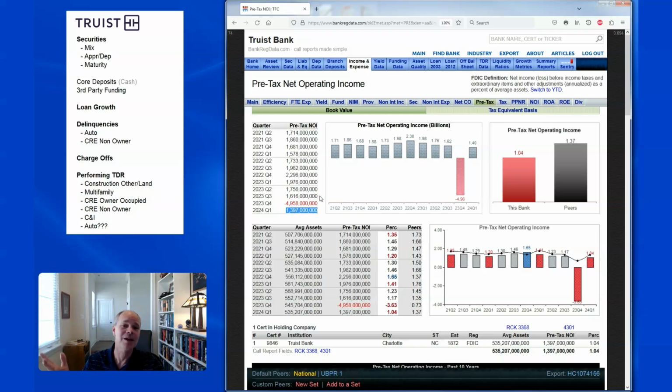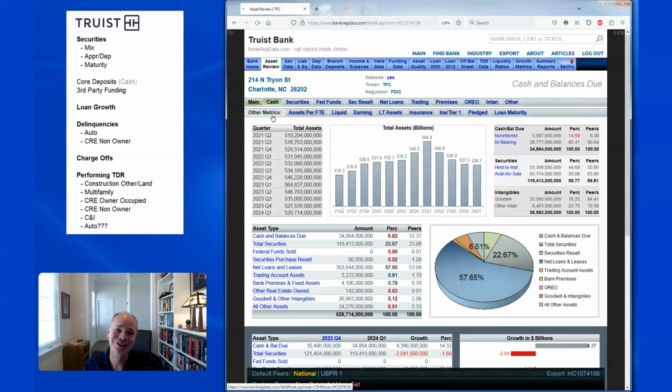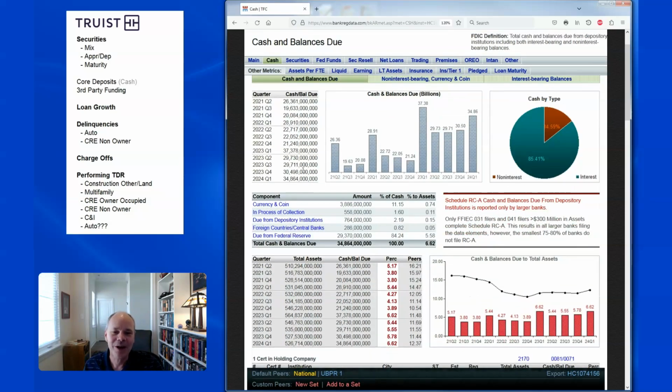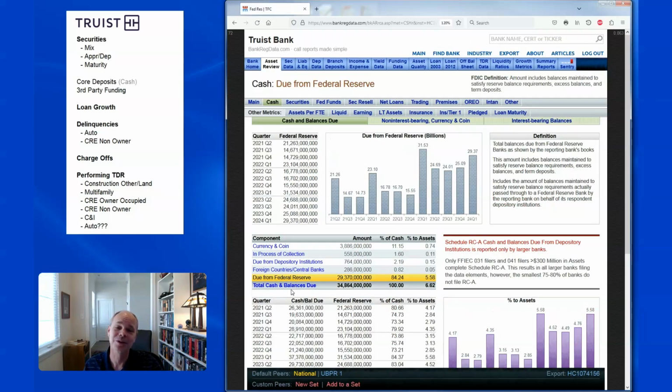And it comes from a lot of different places. But one of the places that it comes from is cash, all right? Now, in a 0% interest rate, you don't want to own cash. But we already talked about how they're increasing their cash numbers dramatically. They're sitting at $35 billion, up $4.5 billion quarter over quarter. But we now have the ability to look at Federal Reserve, due from Federal Reserve. So this is essentially the IOR.